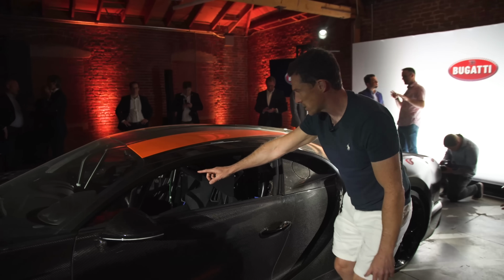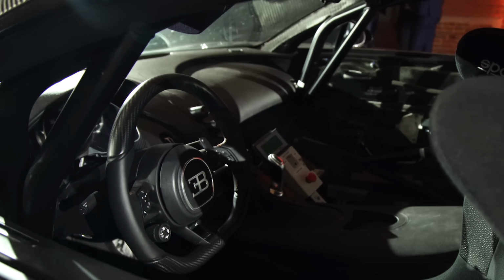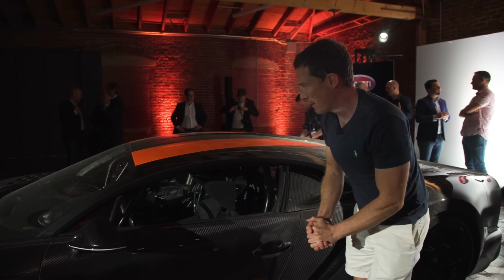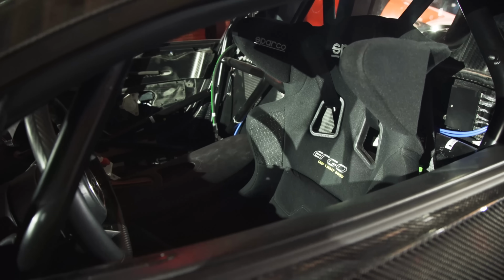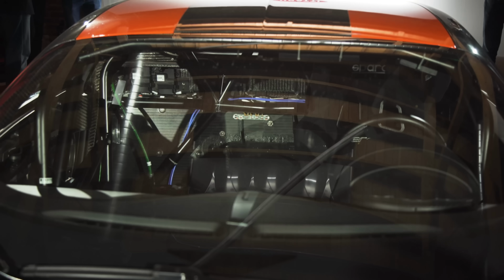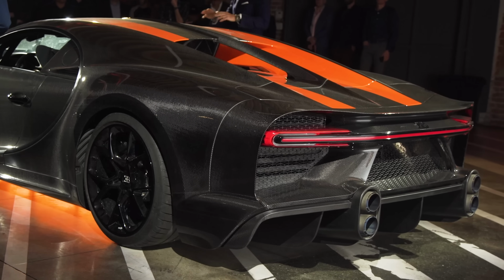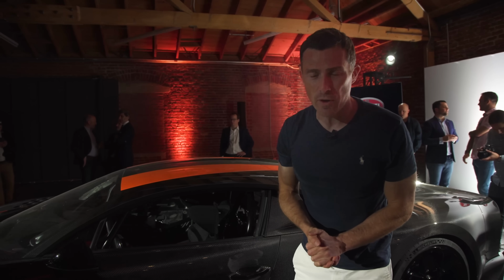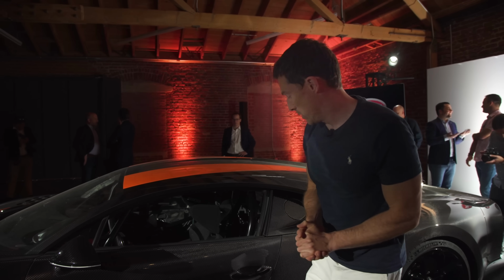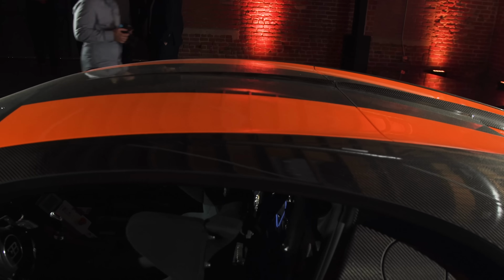Now, if you look inside, you'll see this car is fitted with a roll cage. Obviously, doing a 300 mile an hour run, you need to think about safety quite seriously. The production cars will not have that. You'll also notice that it doesn't have a passenger seat. The production cars will have. There will only be 30 production cars though, and they've already been sold, and the starting price is 3.5 million euros. As we move down the side, you can really see the exposed carbon fibre looking super cool, and with the orange stripes on top.